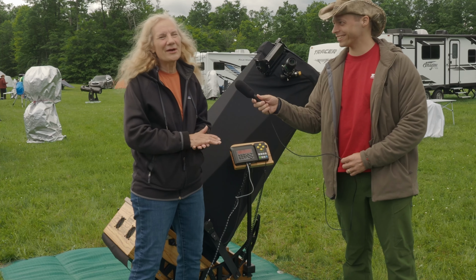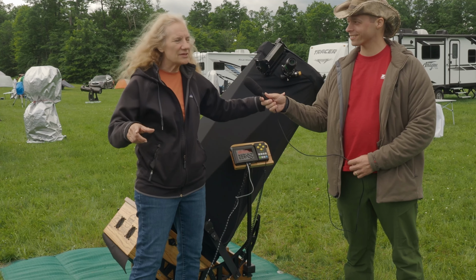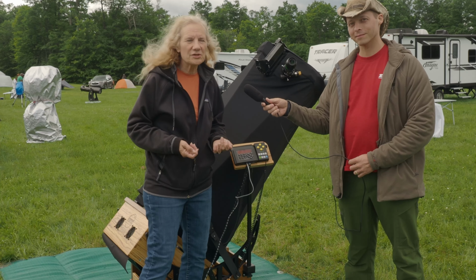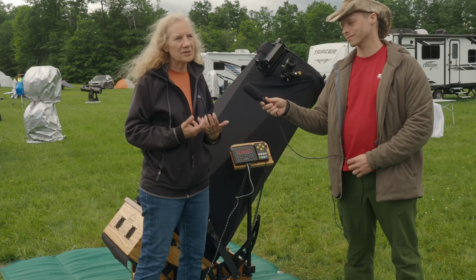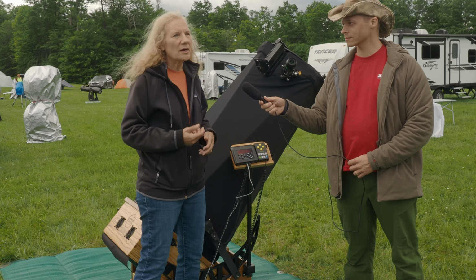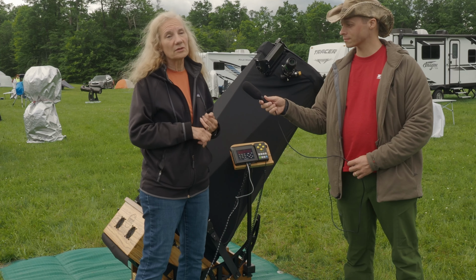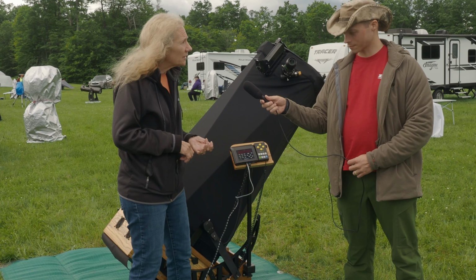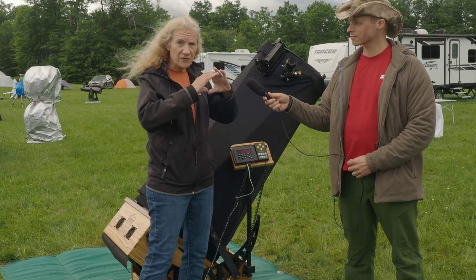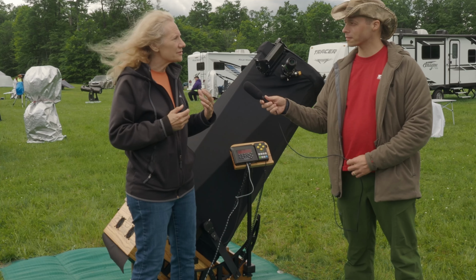Yeah, we had a great crowd here last night. Both Doug, who you might meet later, and I had the two Dobs going, and we had a good line of people here. M13's always a favorite. The globular clusters, M4, just bouncing around through Sagittarius. You got M17, the Swan Nebula. Just to give you an idea, the Swan Nebula will actually fill the entire eyepiece when you're looking at it with this scope.